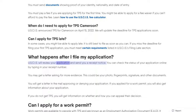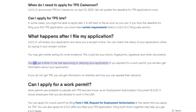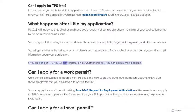What happens after I file my application? USCIS will review your application and send you a receipt notice. You can check the status of your application online by typing in your receipt number. You may get a letter asking for more evidence. This could be your photo, fingerprints, signature, and other documents. You will get a letter in the mail approving or denying your application. If you applied for a work permit, you will also get information about your application. If you do not get TPS, you will get information on whether and how you can appeal the decision.